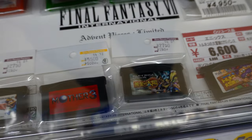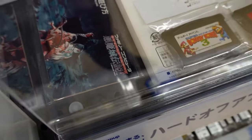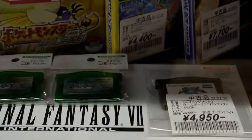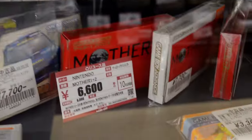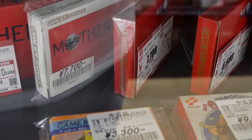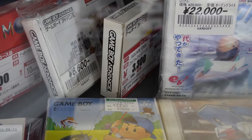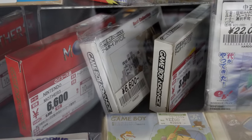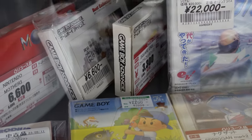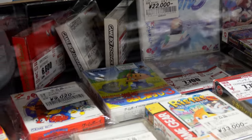Some various GBA games here too. Ooh, here we have just the Akumajo Densetsu, the booklet, 3,300. Some games I missed back there. Mother for the GBA, I think. Mother 1 and 2 for the GBA, and Mother 3 for the GBA. And what is that? Shiroi Kage? White Shadow. And Final Fantasy 2 for only 3,300 in the box. Pretty cool stuff. Haven't even looked in the junk yet.